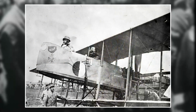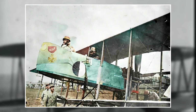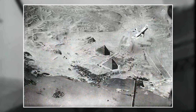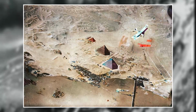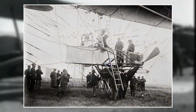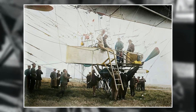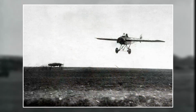Captain Maurice Happe, rear seat, commander of French Squadron MF-29, seated in his Farman MF.11 Shorthorn bomber with a Captain Berthaut. The plane bears the insignia of the 1st Unit, a Croix de Guerre, ca. 1915. A German airplane over the pyramids of Giza in Egypt. Car of French military dirigible Republic. A German Pfalz E.I prepares to land, April 1916.